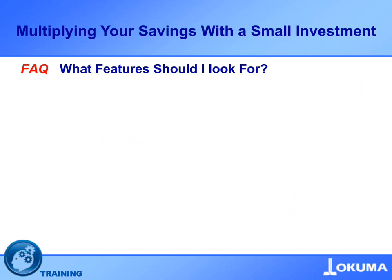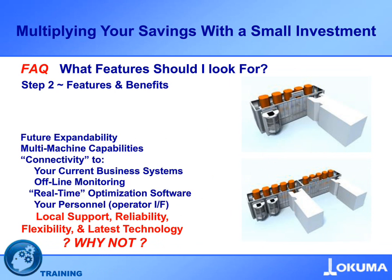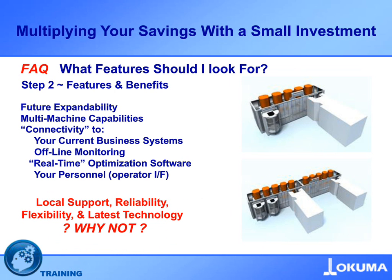Once I look at an FMS, what kind of features should I look for? Well, features and benefits. Any feature that doesn't present a benefit to me, I'm not interested in. That's not spending your money wisely. Future expandability is huge. Most people start with FMS today with 1 machine and 1 small FMS. If I cannot expand this later, I bought the wrong FMS. Have to ask these questions in the beginning. There's no reason today that you cannot keep expanding.